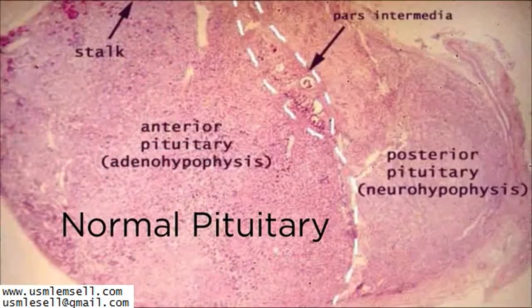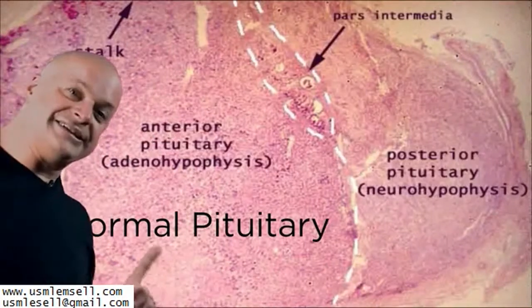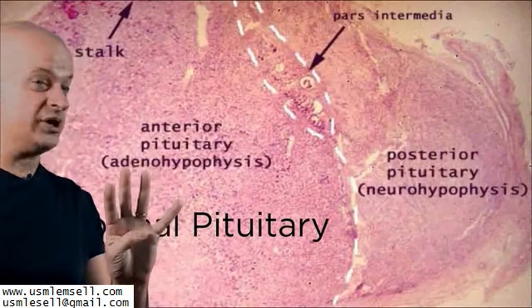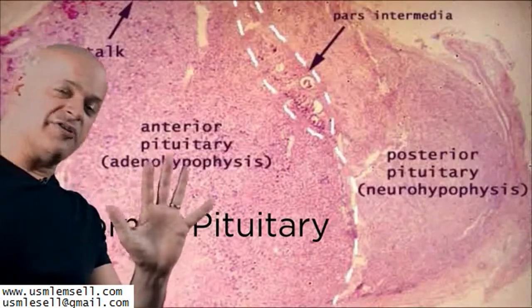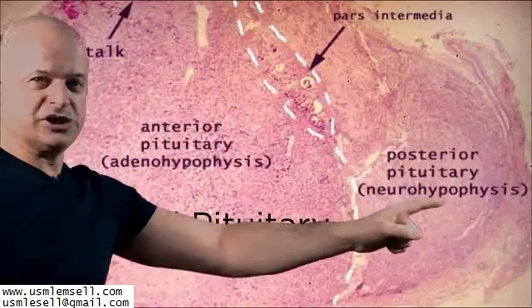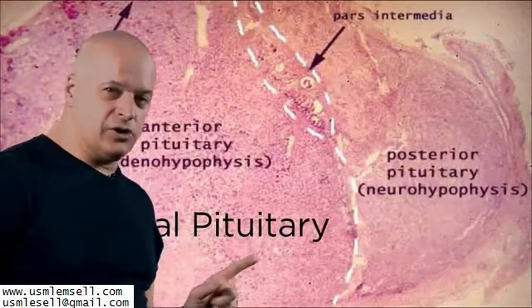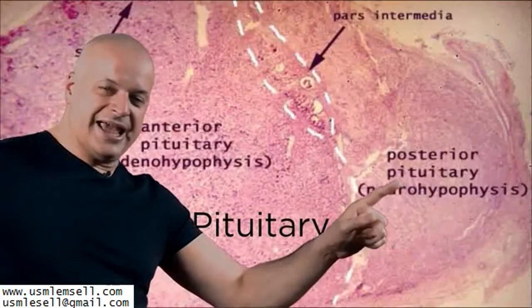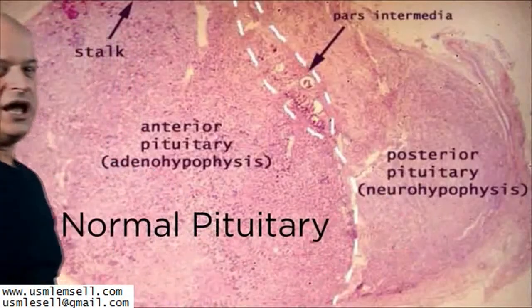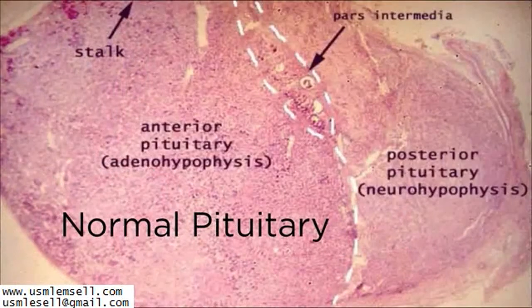Now, the anterior pituitary, or the hypophysis, remember, hypophysis and pituitary are the same thing, has 6 hormones: ACTH, LH and FSH, prolactin when it wants to, thyroid stimulating hormone, growth hormone. The posterior pituitary only has 2: antidiuretic hormone and oxytocin. And see the relative sizes of things.